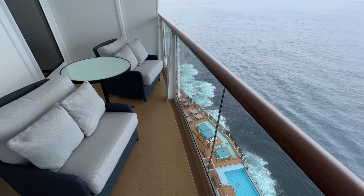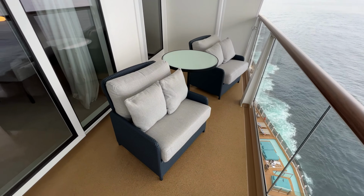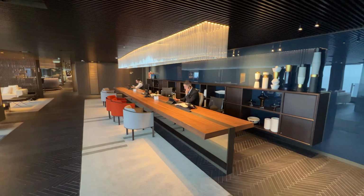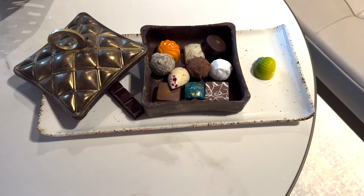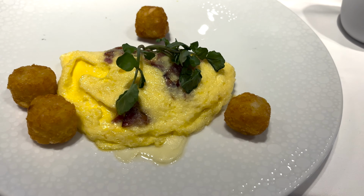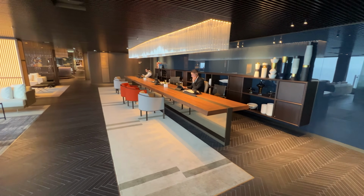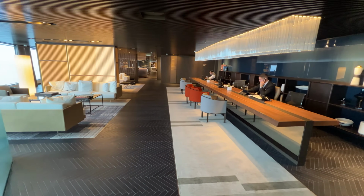Regardless of which cabin category you select when in the Haven, all guests have access to 24-hour butler service and a concierge. The butler is your personal host during the cruise vacation, from delivering any special requests, to keeping your cabin stocked with amenities and daily treats, to also providing in-suite dining. Your butler is there to ensure you are well cared for during your cruise. At the concierge desk, they can help you book dining, make entertainment reservations, shore excursions, and more.